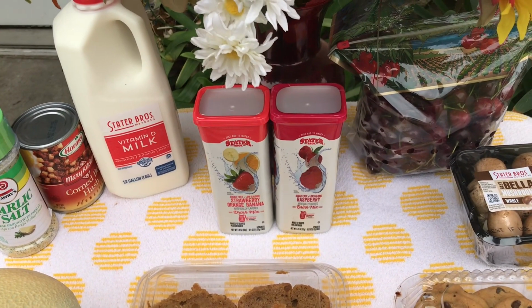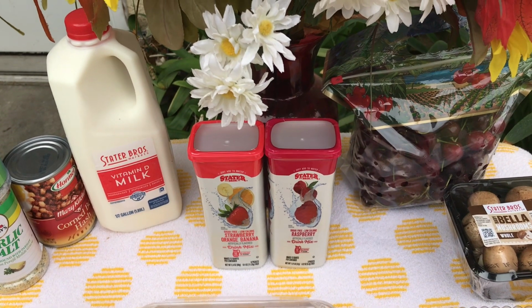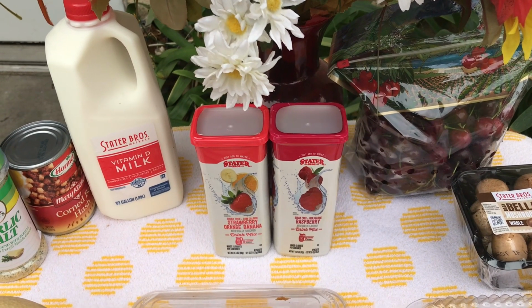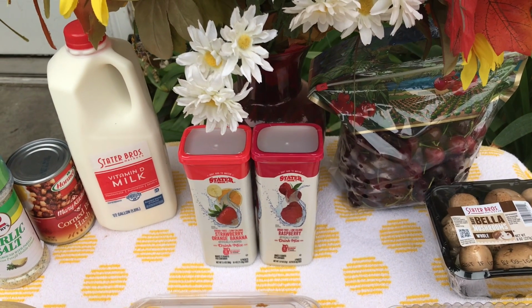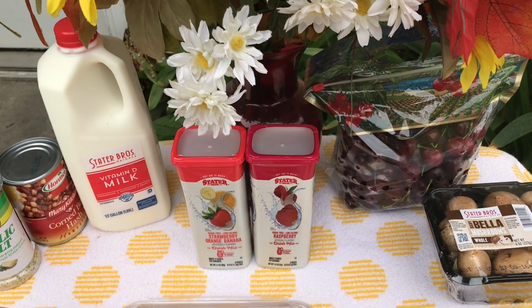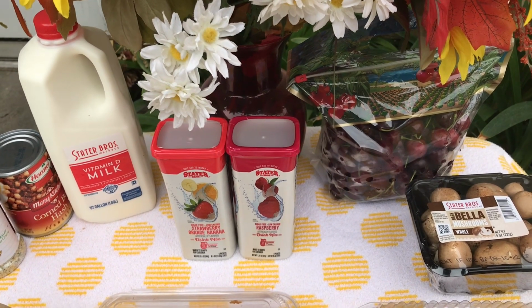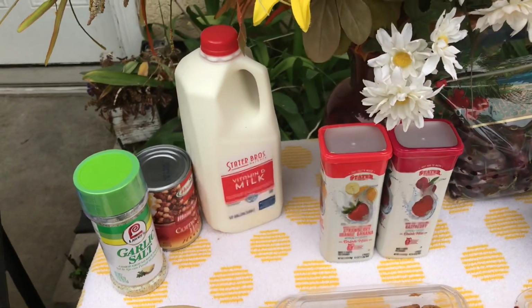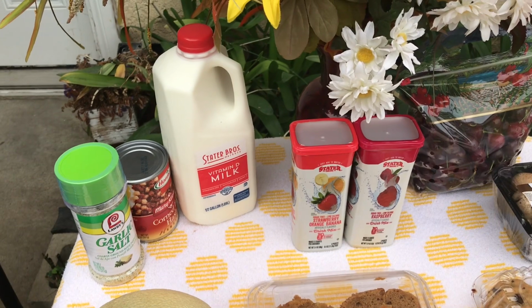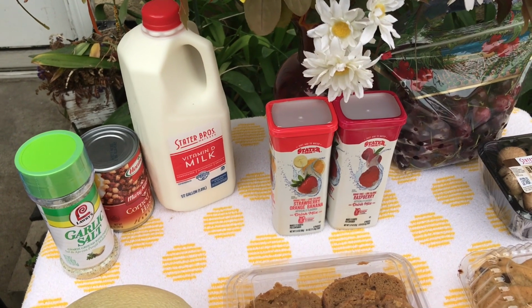And I'm stocking up on the sugar-free punch. I have strawberry, orange, and banana, and the raspberry. And I think this is about $1 or $1.50 cheaper than if I bought Crystal Light. So please look at the store brands, and if you like them, buy them instead. You're going to save a lot of money. But always check prices, because sometimes name brands are cheaper than store brands, so you never know.